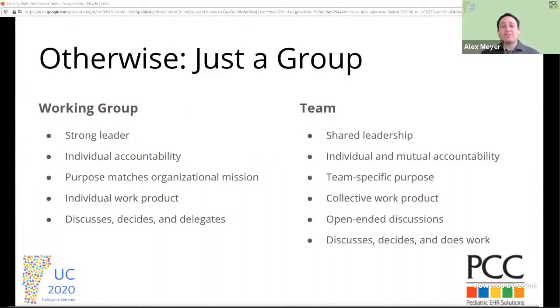If those five characteristics aren't present, you don't have a team, you have a group. That's not necessarily a bad thing. There are plenty of tasks that do not require a fully formed team. Steering committees, councils, task forces, they're not necessarily teams and are still able to fill a very vital role.